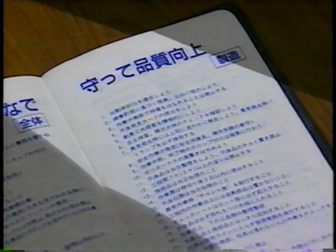In fact, under the title Basic Knowledge for Producing Vaporizers, there's nothing about actually how to produce vaporizers. Instead, there are 60 general guiding principles on how to produce better products, entitled Productivity and Quality Improvement Guidelines.